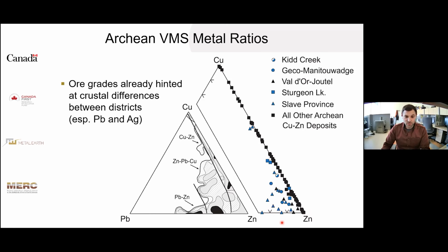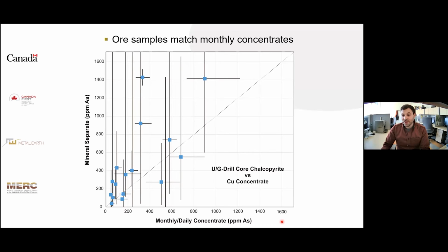and Transect scale projects. The archive samples that we're working with include both underground and drill core samples representative of different ore types, as well as different daily and monthly concentrates from the mill. And we were naturally concerned about how representative these grab samples might be and if they would introduce a bias into our data set. So this plot here shows the arsenic contents of chalcopyrite mineral separates from ore samples of different deposits compared to arsenic in copper concentrates from the same deposit.